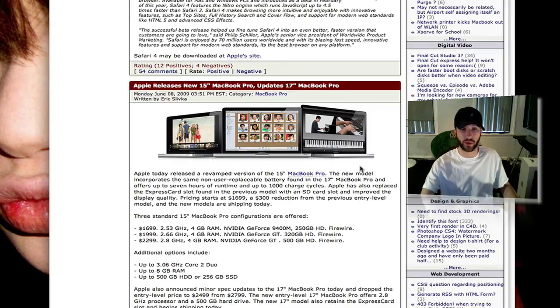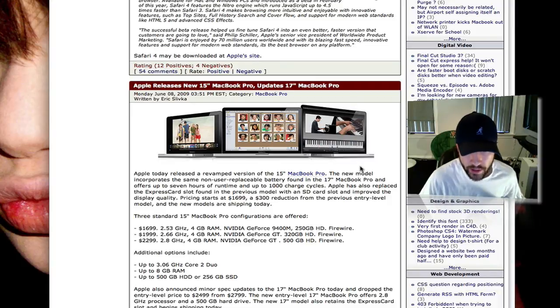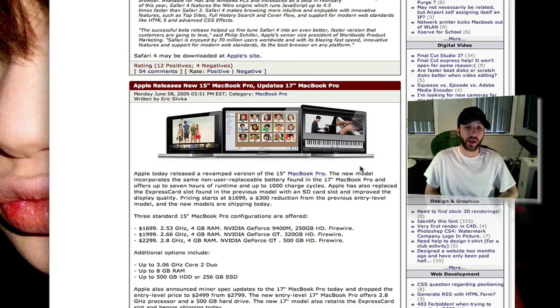It's so much quicker. But there's a minor spec update to the 17-inch MacBook Pro, and they dropped the price. I almost forgot to mention this. The entry-level price for the 17-inch used to be $2,799, so $2,800. They've dropped that to $2,500 now. So even the entry-level 17-inch MacBook Pro is $300 cheaper than it was before today.